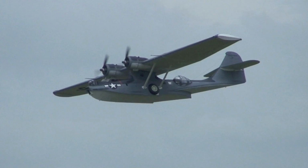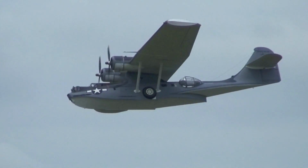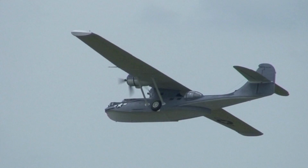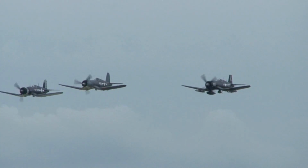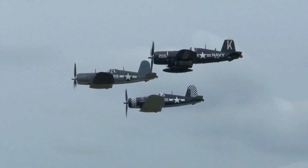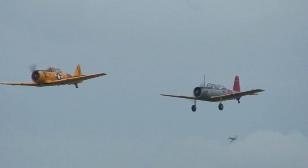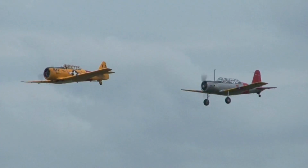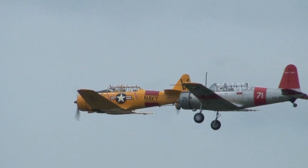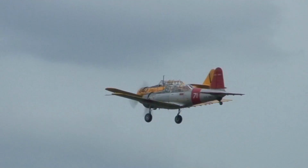That's probably about a high-speed pass because it doesn't move very fast. Exactly. And you might be able to see the wheels tucked up. A little later on, there are going to be Corsairs behind them. Perfect example here of the pilot training of World War II.